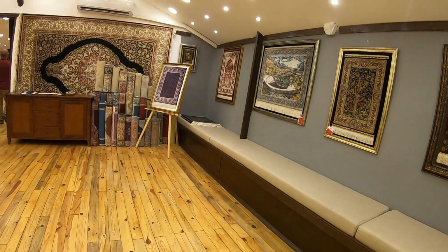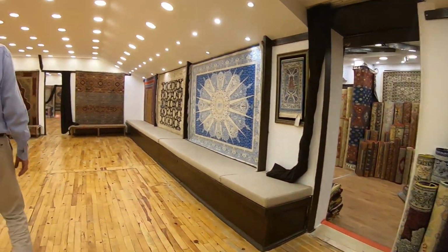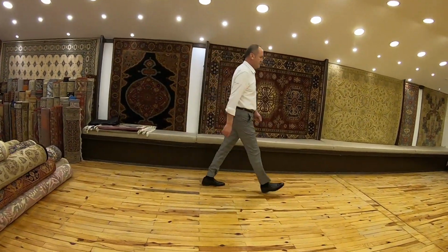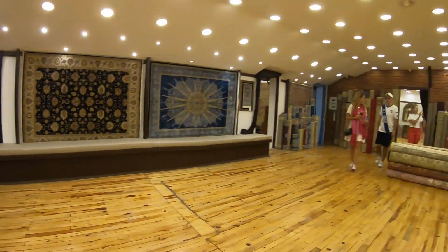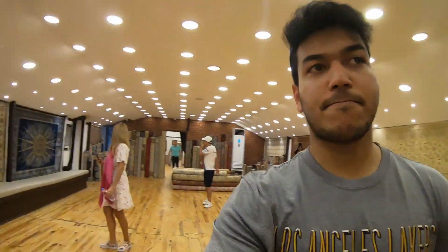Here, these are the silk ones. Carpet demonstration rooms.